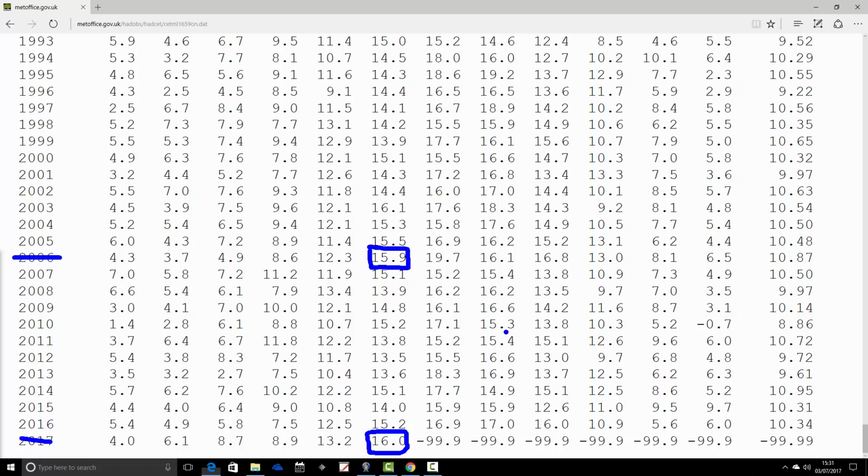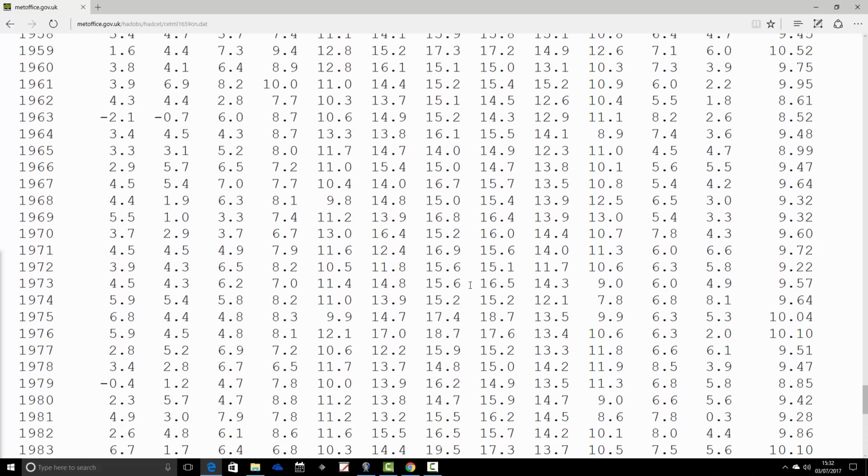To find a June that was warmer than this particular June, we have to go back to 2003, quite a long time ago now. The very hot summer of 2003 came out with a June central England temperature of 16.1, so 0.1 of a degree warmer than June 2017. Really, these three Junes, 2017, 2006, 2003, are all on a par with each other, just a tenth of a degree difference. So to find a June that was substantially warmer than this June 2017, we have to go back quite a long way.